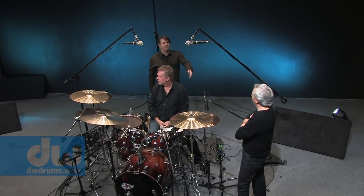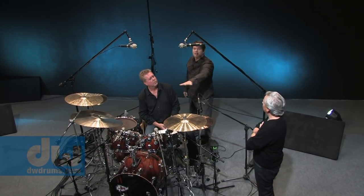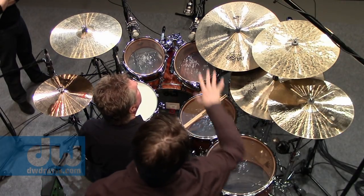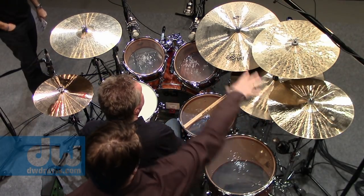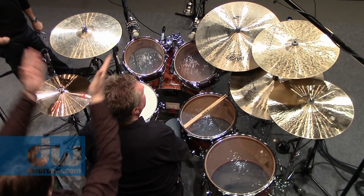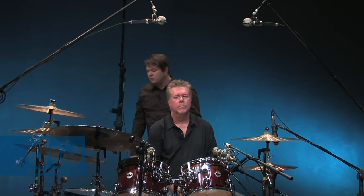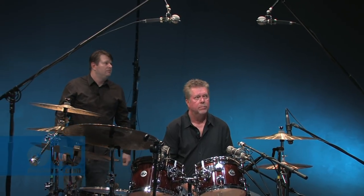And an XY is sort of a more traditional setup. We mic straight down because here's one half of the kit, and his cymbal stack over here is a little further, so we angled it. But most importantly, they're both the same distance from the snare drum, because you want the snare drum to be center.